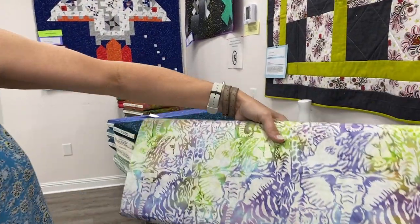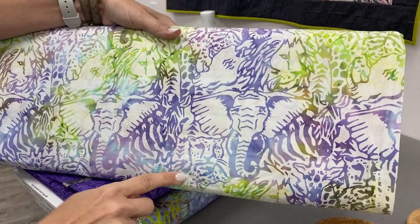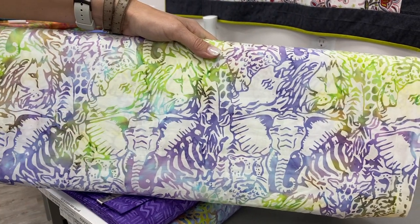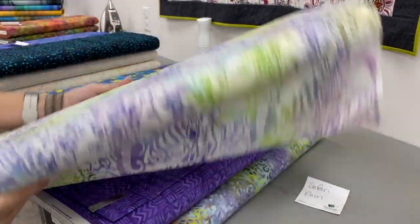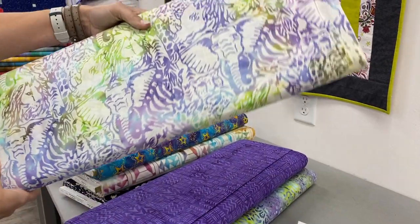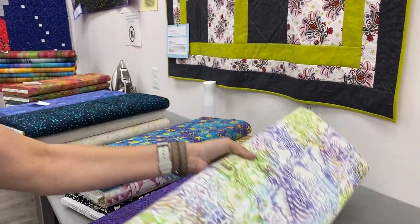And if we look really closely, you can see like there's an elephant outline and there's a cheetah. Here's a lion over here and a rhino. So really interesting collection. You could use this piece as a large piece. And of course, if you cut it small, you would not be able to tell what those things are, which could also be interesting in its own way.